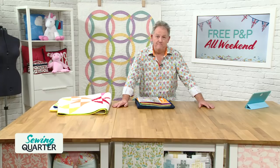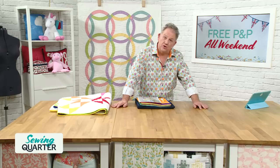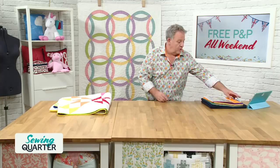Right, this hour, I love hours like this. It's where we bring you our favourite quilts and give you the opportunity to buy it again. There's no sewing, but we will give you the dates of when the demonstrations were on so that you can go and watch the demonstration itself. Right, this one is called the Rainbow Quilt.